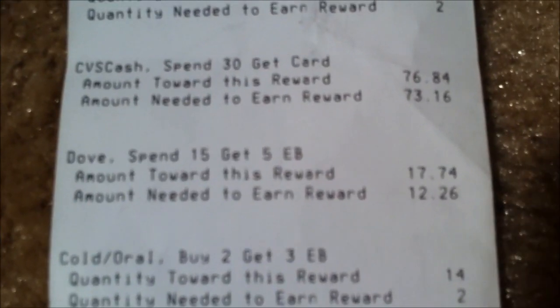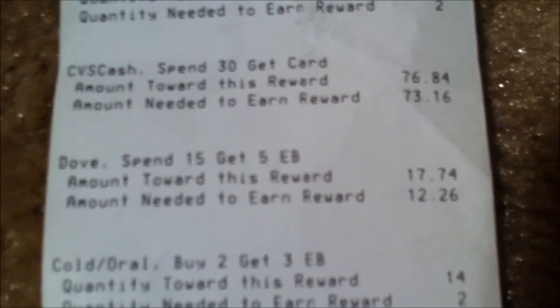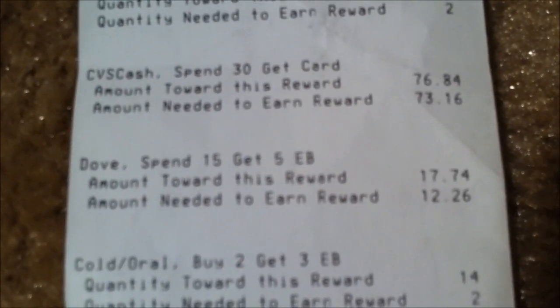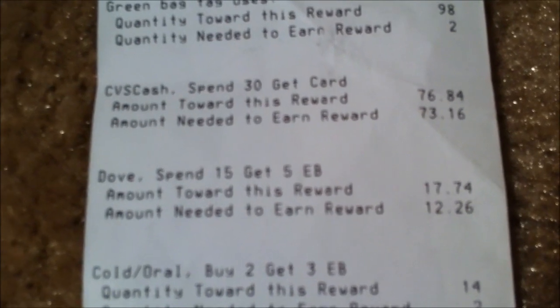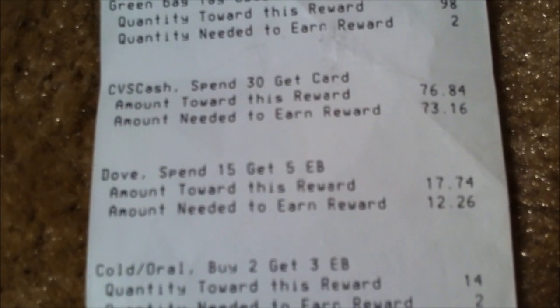Let's see. It says I need 73 cents, 73 and 60 cents more, I guess, to get more of the cash card. I think I need like $13 left out of this transaction just to get another 10.